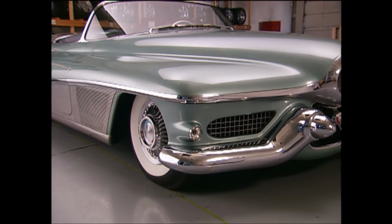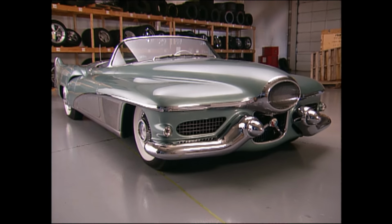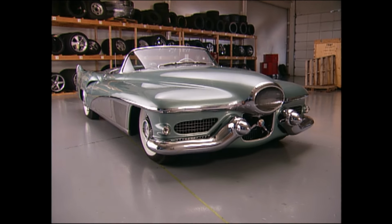51,000 miles on this car. Out of all of GM's historical cars in their collection, this one is by far the most amount of miles. On a concept car. 51,000 miles.